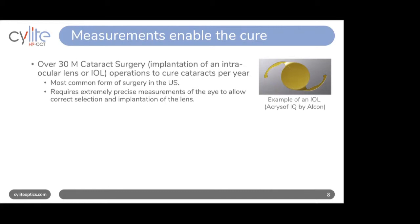For example, for cataract surgery, there are 30 million cataract surgery operations a year. It's the most common form of surgery in the US, but to do this properly, you require extremely precise measurements of the eye, because you've got to select the correct lens, and put it in the right orientation, in the right place. This requires both skill from the surgeon, but also extremely good measurements of exactly what the eye is looking like. And for people who have not seen one before, that's an example of an intraocular lens.